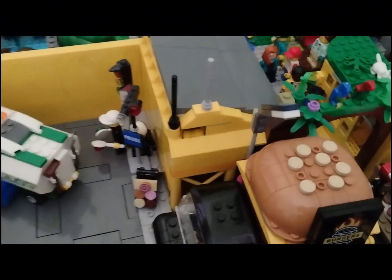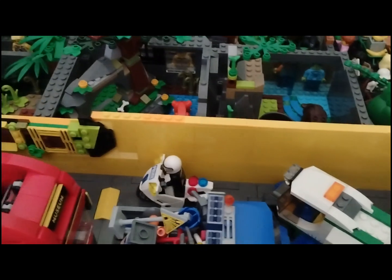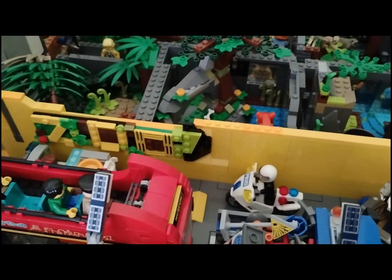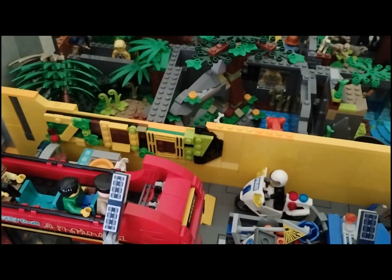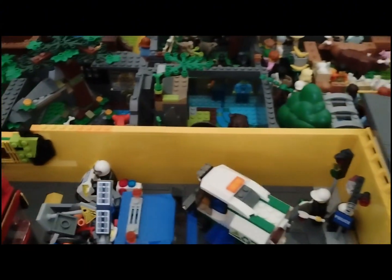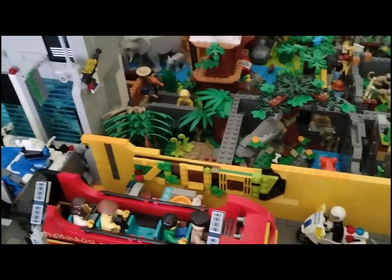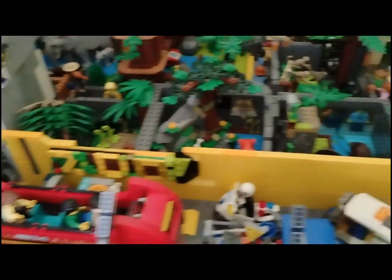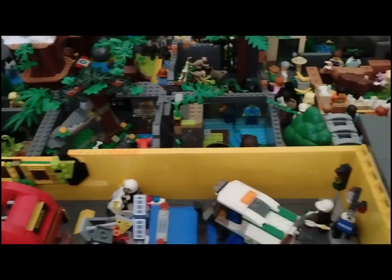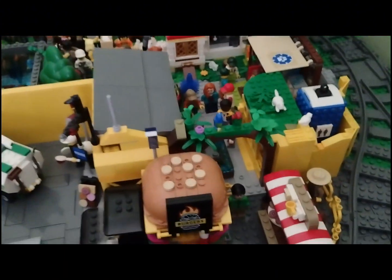Around the zoo, you can see a yellow perimeter dividing the zoo with the zoo sign right there to tell guests where the entrance is. This is the main perimeter of the zoo, and it goes all the way back to the police station over here. So we'll get over there in just a minute. So that is the perimeter of the zoo.